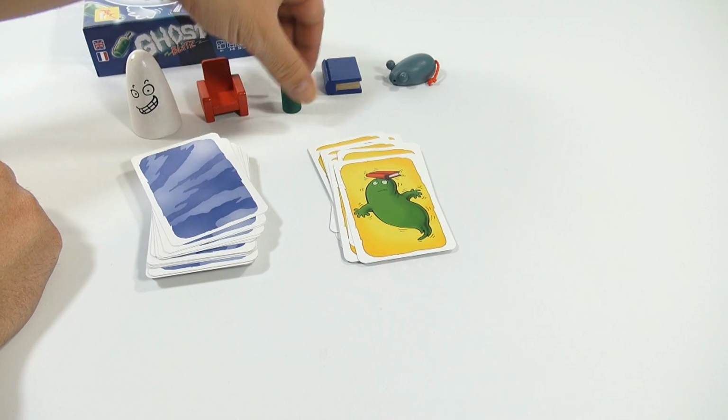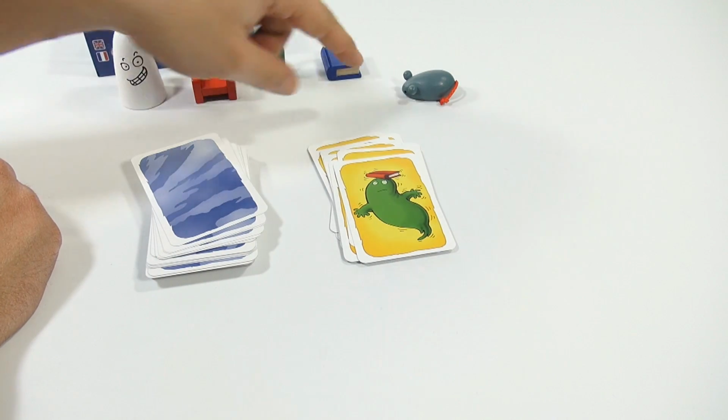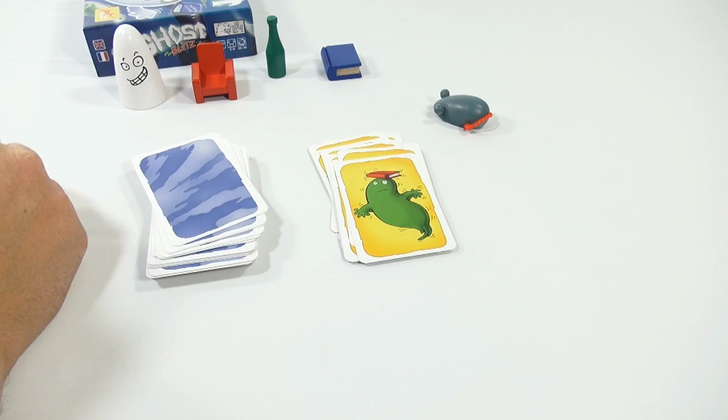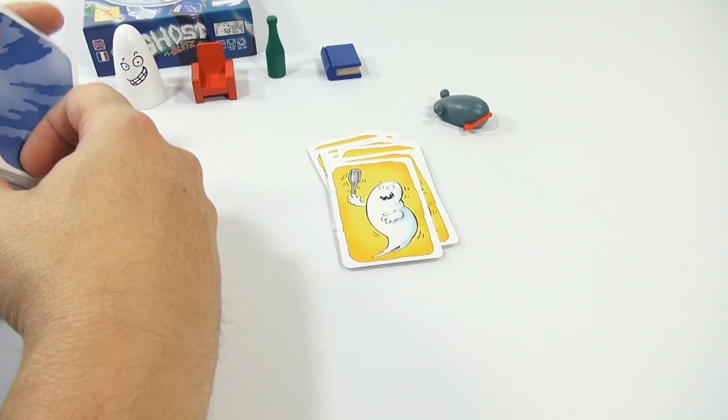So now the book and the ghost would be out. Red is out and green is out. The mouse would be the last one. Does that make sense? I hope so. So that is a game called Ghost Blitz.